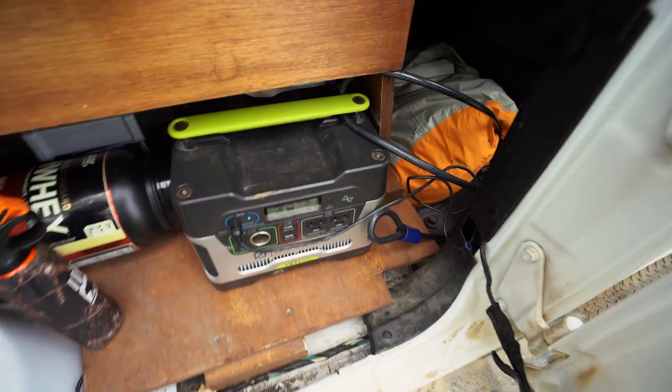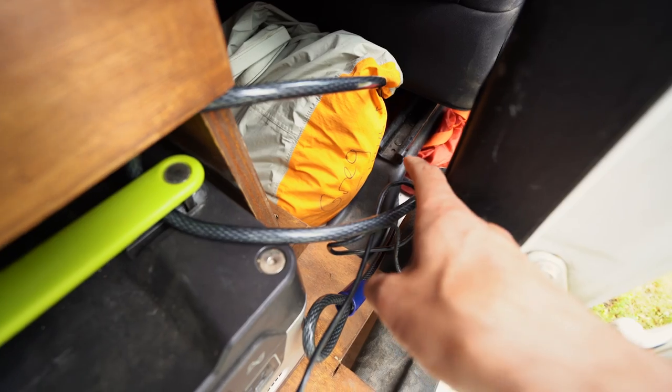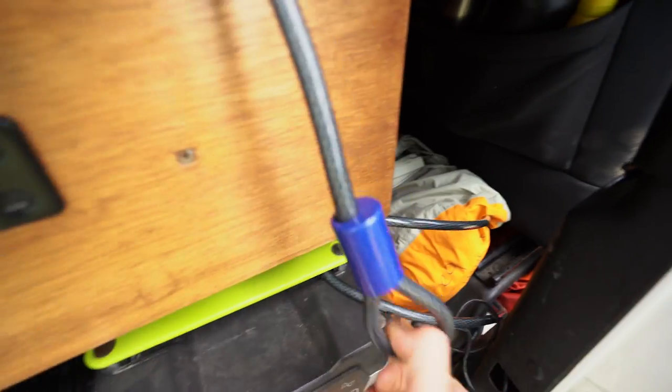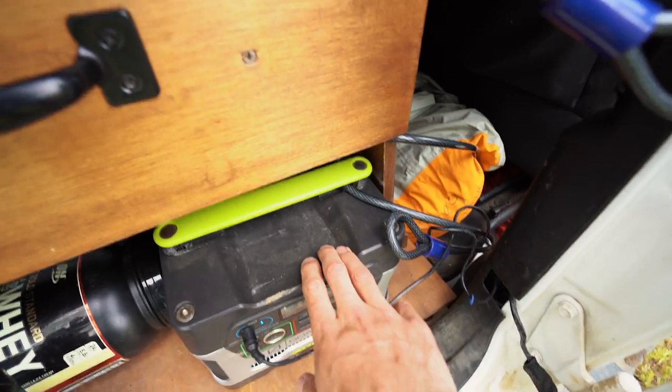As you can see here, the Goal Zero is actually locked in through the metal of the car. One cable runs lengthwise back through this drawer, and then these two link up together. So you can't pull out this drawer and you can't take away the Goal Zero.